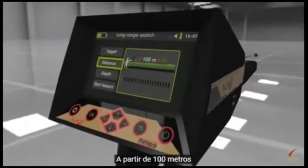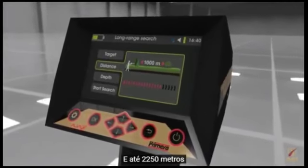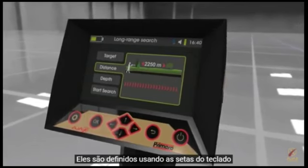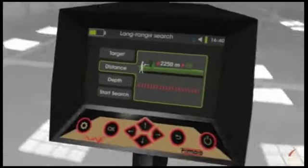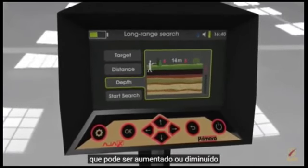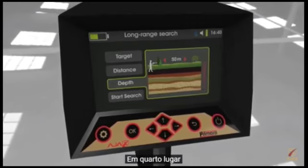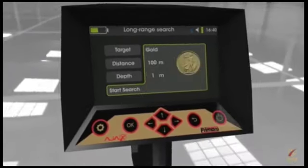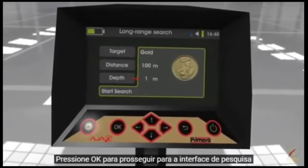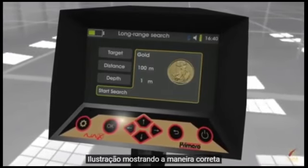2. Search distance. Starts from 100 meters up to 2,250 meters. It can be set using the left and right arrow keys. 3. Depth. Starts from 1 meter up to 50 meters, which can be increased or decreased using the left and right arrow keys. 4. Start search. Displays an overview of the search parameters. Press OK to proceed to the search interface.